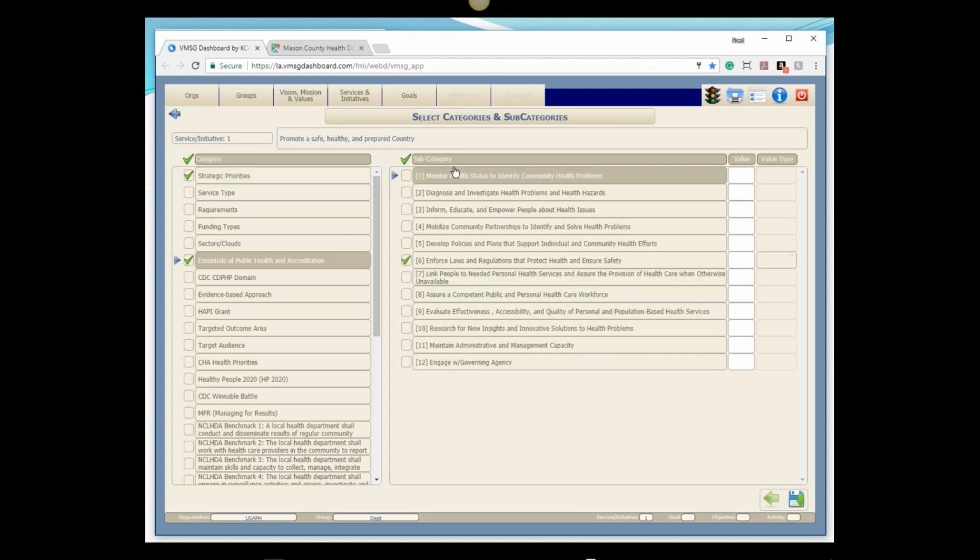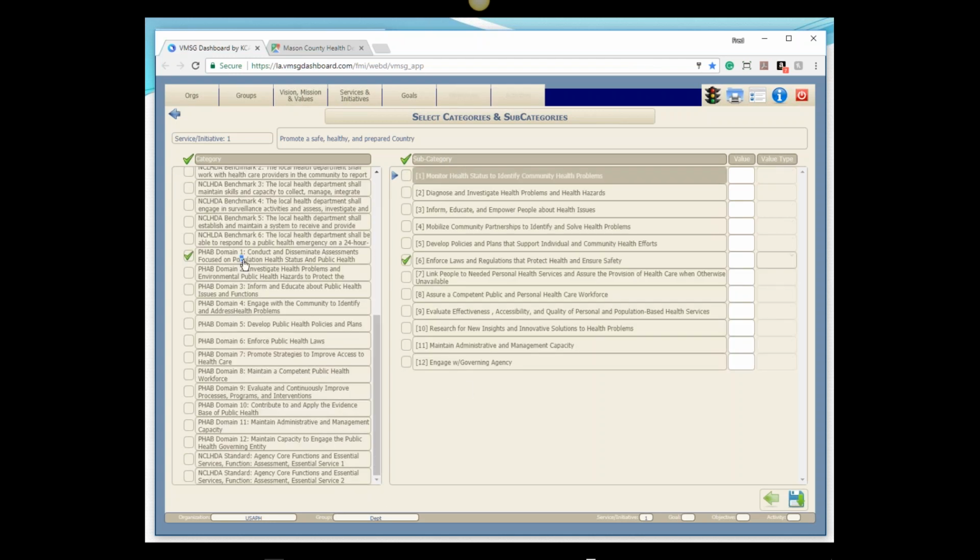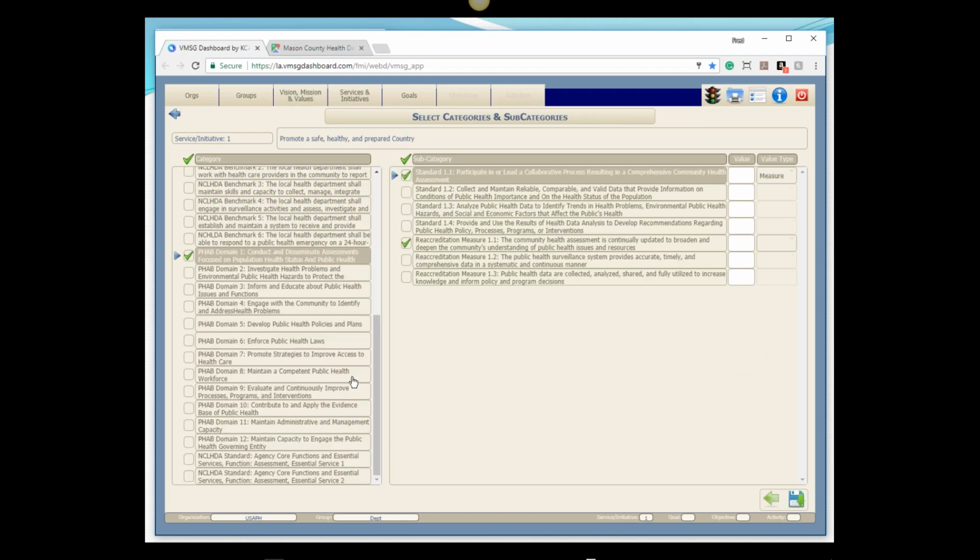Here's my essentials of public health and accreditation. Which ones does it relate to? Down here are all my FAB standards and domains. So in this case, which FAB standards and domains am I looking at? So we got standard 1.1. We also have all the re-accreditation measures in there as of January.